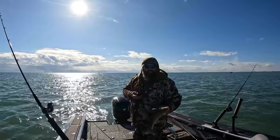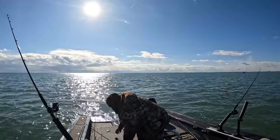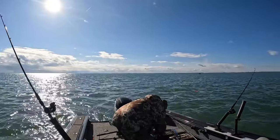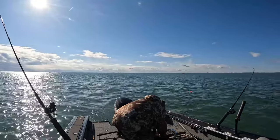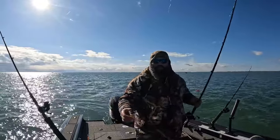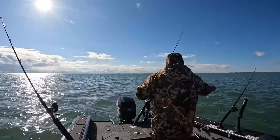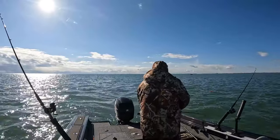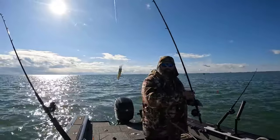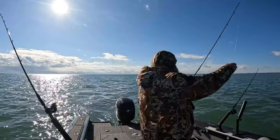1 mile an hour. It's a little bit slower, so I think I'm gonna slow it down a touch before we get too wild here. Leave fish to find more fish. You got hungry fish? Fish those hungry ones. It doesn't really matter what color, I've caught them on everything, but this is the one. This is taking like three today. Just outside.